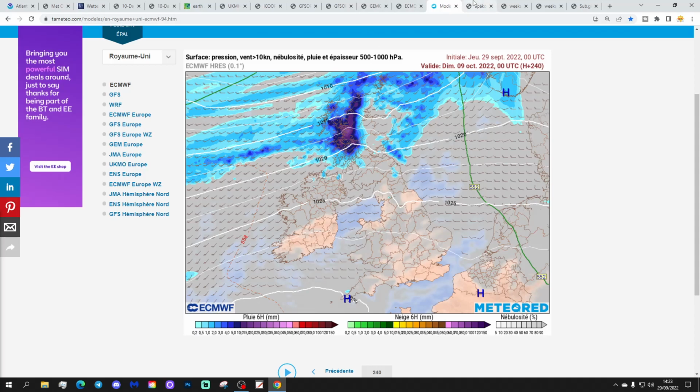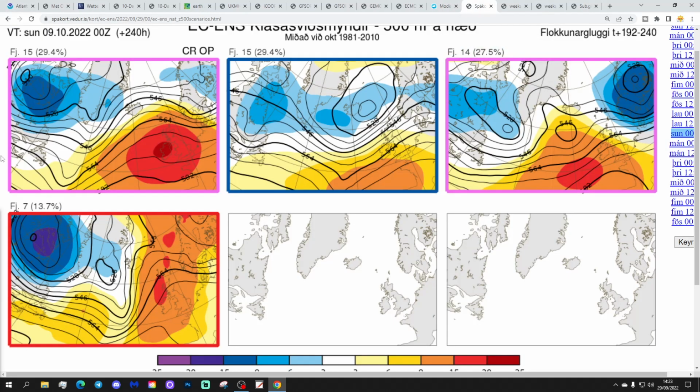Some showery conditions continue though up in the north, so a bit of north-south split gets going there between around days 7 and 10. These are the options on the table within the ECM ensemble today for day 10, which gets us to the 9th of October. From the Icelandic Met Office, 15 members of the ECM ensembles with high pressure right in over the top of the coast, actually mostly dry.